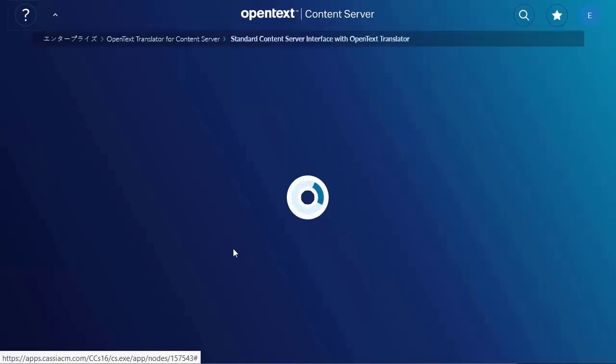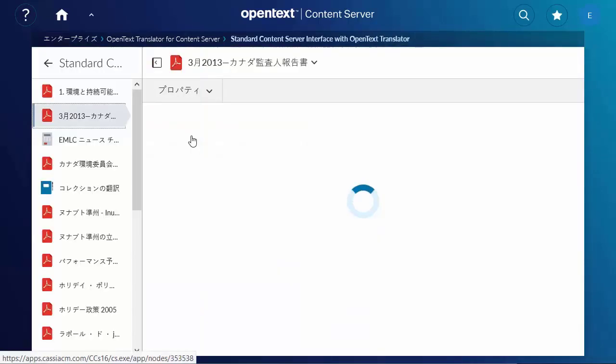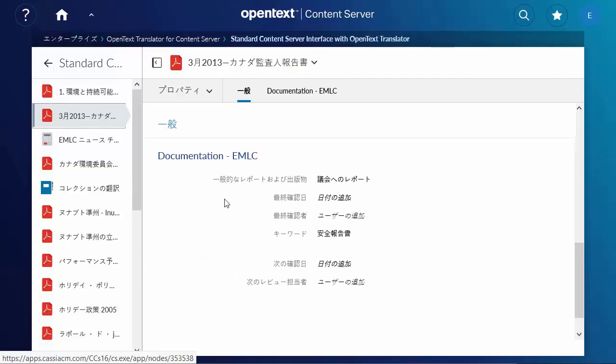You'll see that when I look at the information of the object in Smart View, the names and values also come through in my language of choice, here again as Japanese.